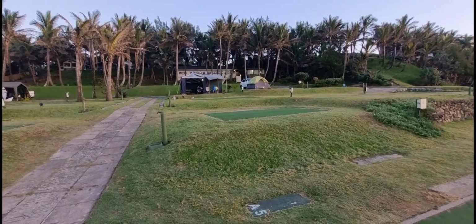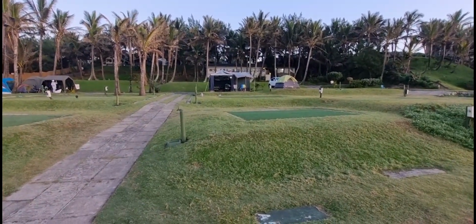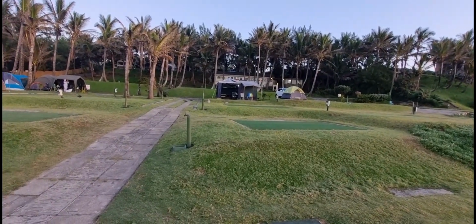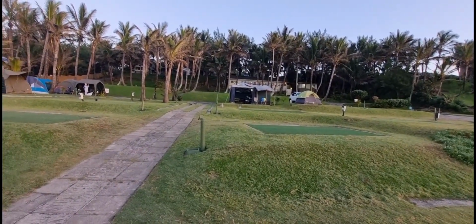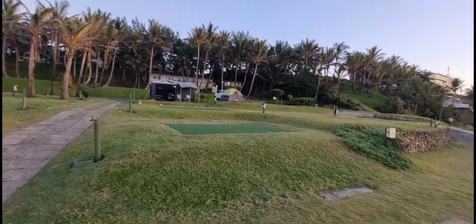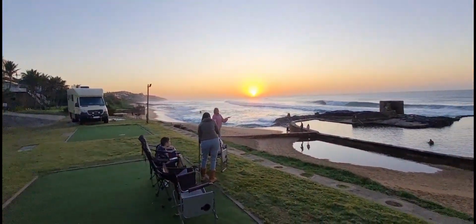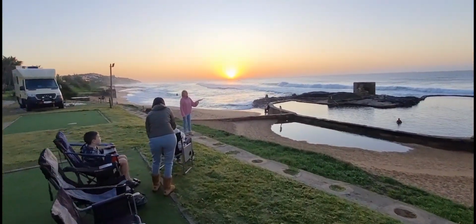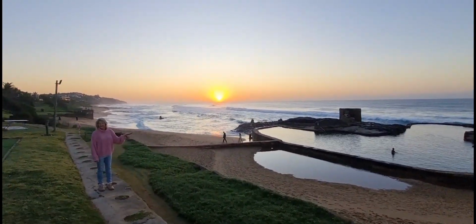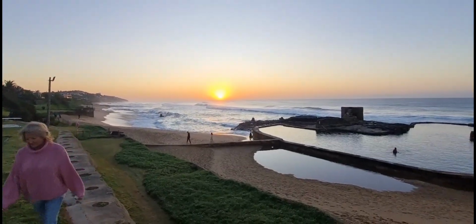Good morning. So we're still here at Salt Rock Caravan Park this morning after enjoying a bonfire, roasting some marshmallows and doing some crab hunting on the beach, and then we've spotted some satellites in the sky. It was a lovely evening. Went to bed early and now we've woken up to enjoy a beautiful sunrise here at Salt Rock Caravan Park. Not very often you get beautiful weather, clear skies, no clouds, and a very light breeze.